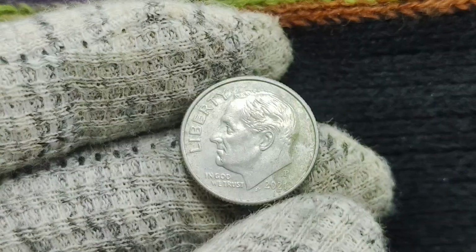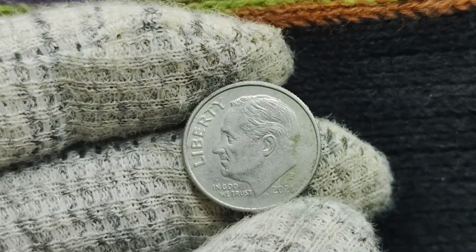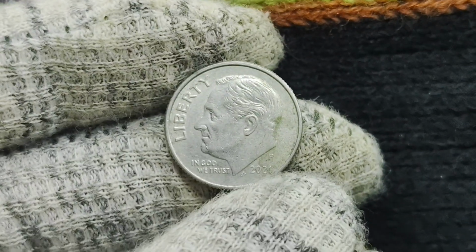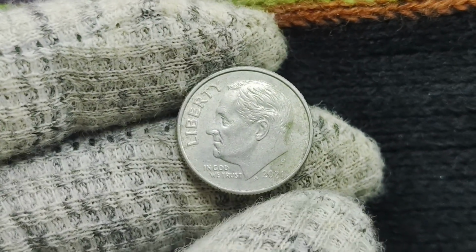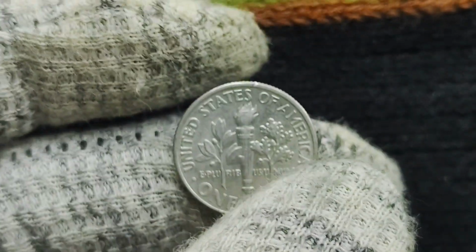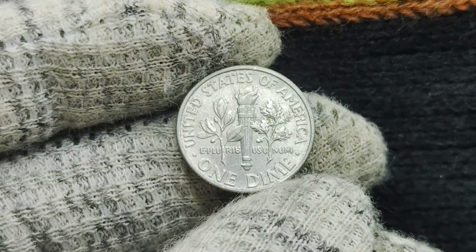In the world of coin collecting, there are some finds so rare, so unique, they become legends. Imagine finding a coin in your pocket change worth not just a few dollars, but potentially over $1 million. Sounds unbelievable, right? Well, it's not only possible, but has already happened.